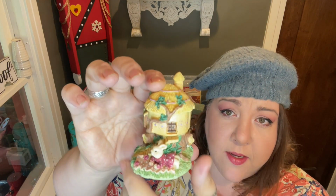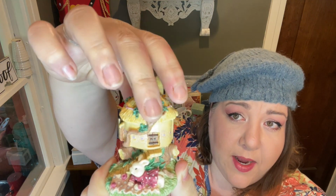From Christmas to Easter, I found some Easter things and these are amazing. There was an entire set of these. There's six of them. They're back here. And they are these tiny little hinged dioramas. Look at how cute this is.